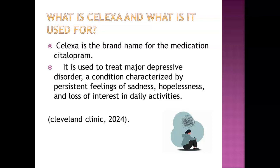Celexa is the brand name of the medication citalopram. It's used to treat major depressive disorder, in short, depression, which is characterized by a persistent feeling of sadness, hopelessness, loss of interest in daily activities. You might have told your psych NP that you're experiencing these symptoms. That's why she put you on the medication.